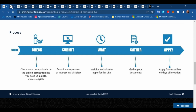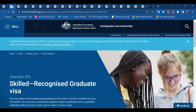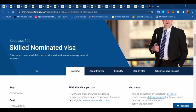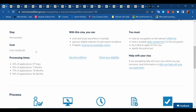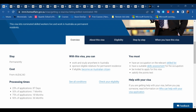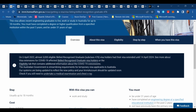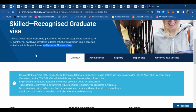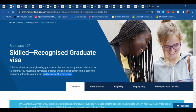The second option here is the Skilled Recognized Graduate visa, and then you have to be under 31 years. Let's see if there is an age bracket here. Okay, I'm not seeing any age bracket here, so that should be good for general persons. But here I'm seeing an age bracket of 31. You have to be under 31. So the earlier you make that move, the better for you.